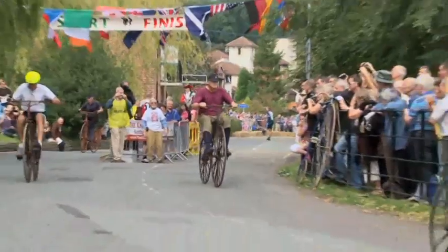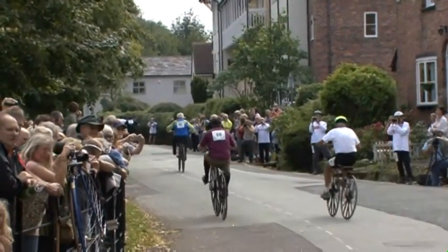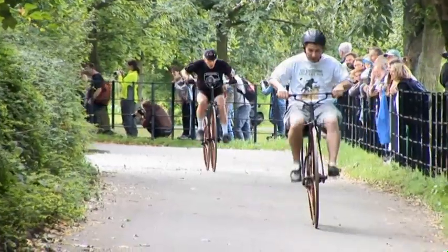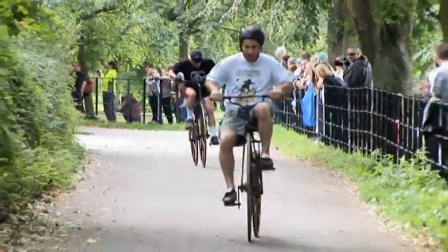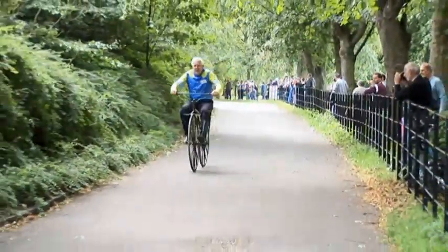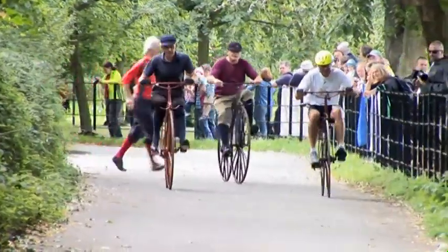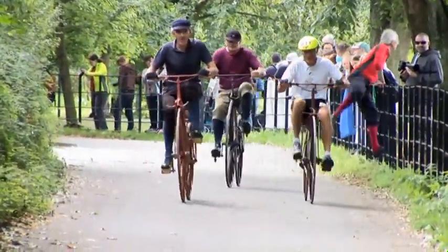Because it's the only bone shaker race in the world, then the winner is the world champion, obviously. That's John Malseed, the reigning world champion, shadowing Scott Brown and waiting to make his move. Peter Cox is in third place, while bunched together are the veterans John Tomlinson, Glenn Norcliffe and Bob Jones.